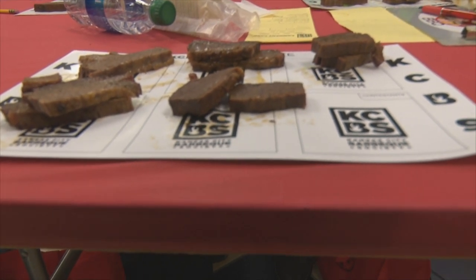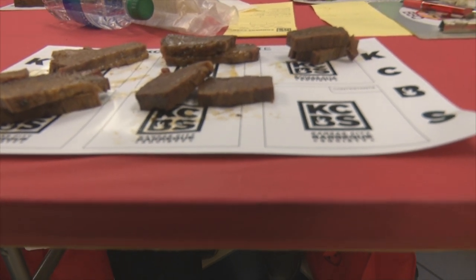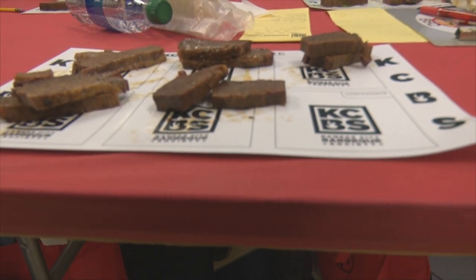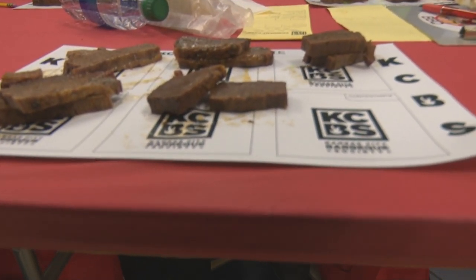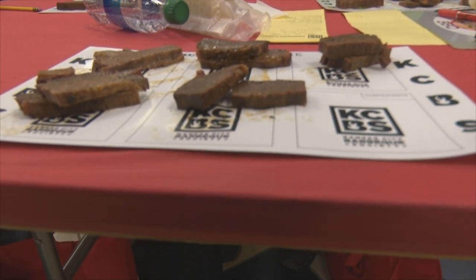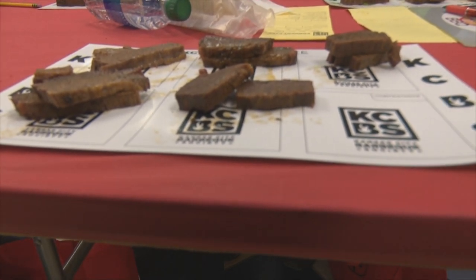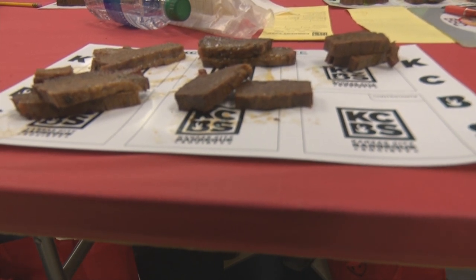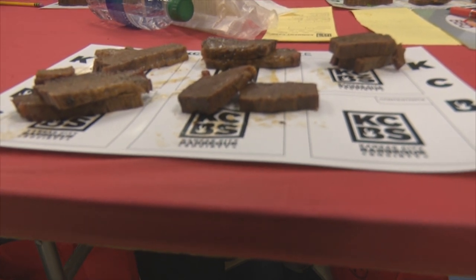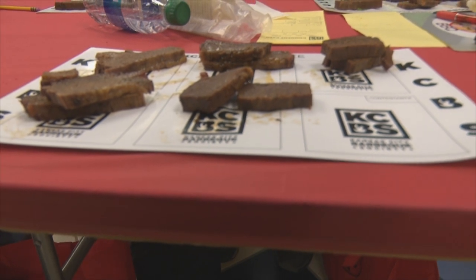My favorite was the fourth one. It had a nice beef flavor to it, great tenderness. My least favorite was number three. It was a little underdone, needed to be cooked a little longer, and I just didn't enjoy the flavor on that one. My favorite was number four. I loved the taste. It had a good smoke flavor. My least favorite was number five, which the taste was a little bit bland to me and seemed to be a little bit too soft.